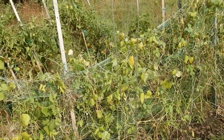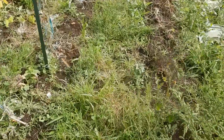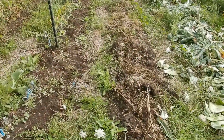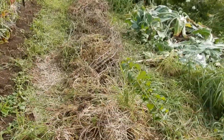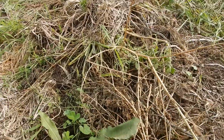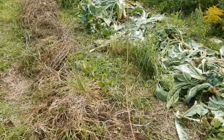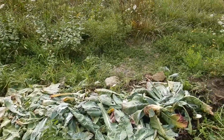So we're looking forward to having an updated version for that. This is where the potatoes were, and they've all been harvested and put in bags at this point in time. Oh, there's still a few that I've missed, but these ones are now going to be fertilizer for next year if we don't get any voluntary potatoes out of them.